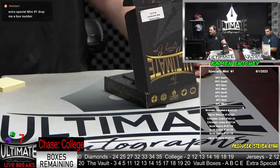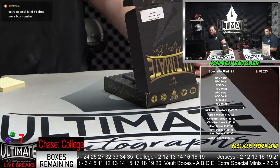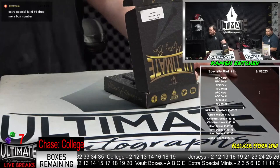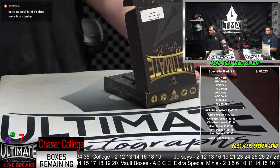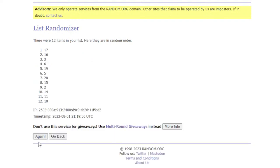No one's dropped in a number in the minis. So the randomizer is going to pick our box number here 7 times. Top box after 7 is what we'll do here in the mini helmets. Good luck, everybody. I know Brady's the big draw, obviously, but Justin Jefferson, Devontae Adams, Kurt Warner, there's a lot of really, really cool mini helmets in this series beyond just Brady.